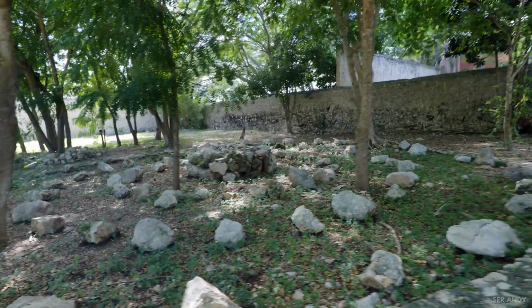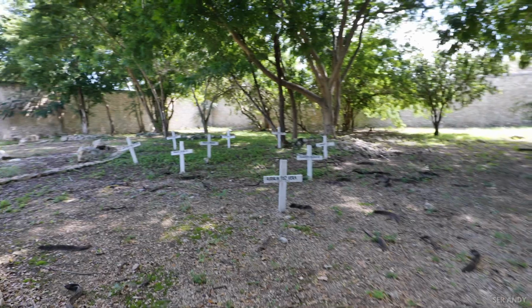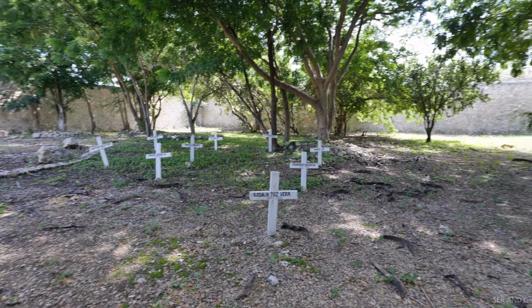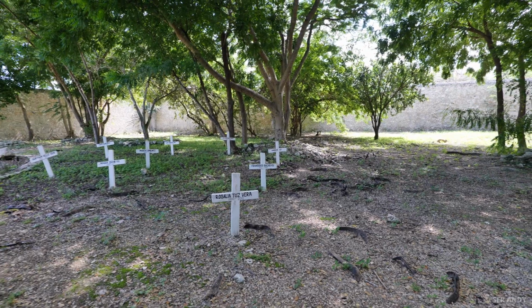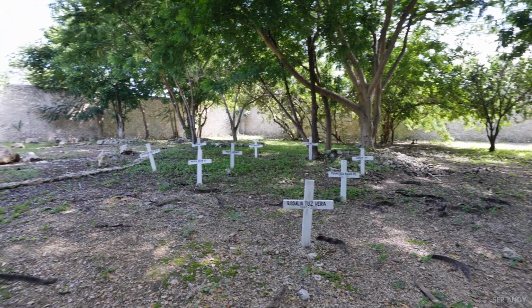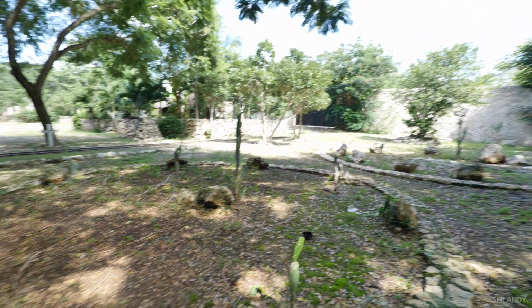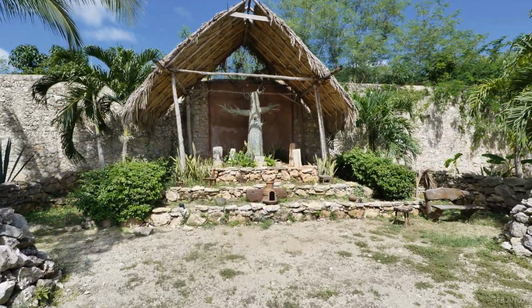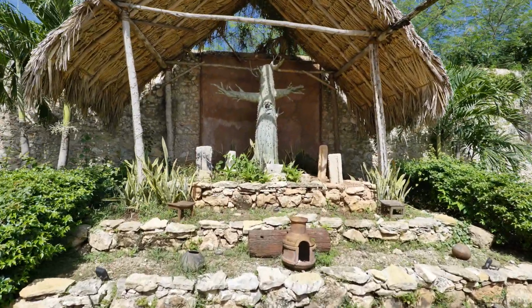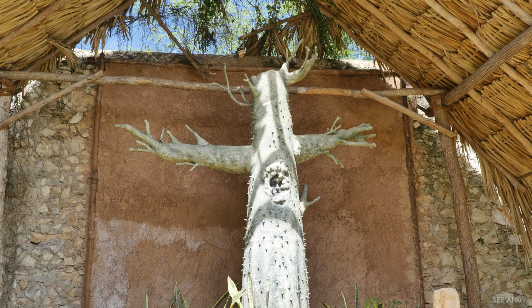Whoa, there's a cemetery here. Oh, this is a really nice stone circle. I wonder if that's original or was recently made. Oh my God. Oh, these are very recent graves. Yeah, they all died in the 20th century and this century. Very interesting. There seems to be a little altar here. I wonder what this is for. But that looks like a tree with a face in it. That's very interesting though.